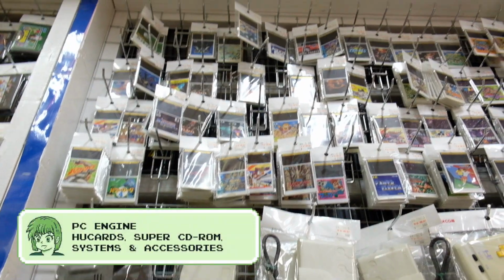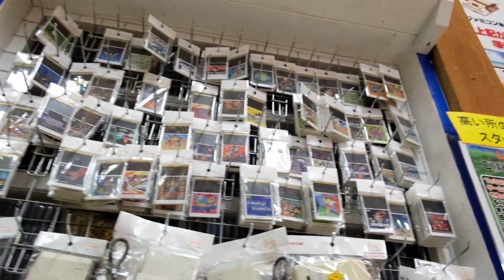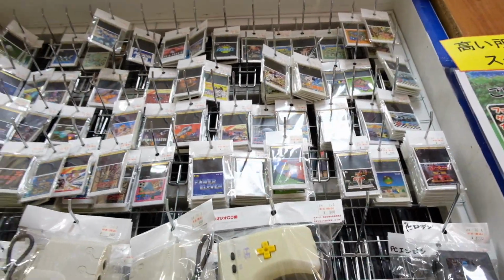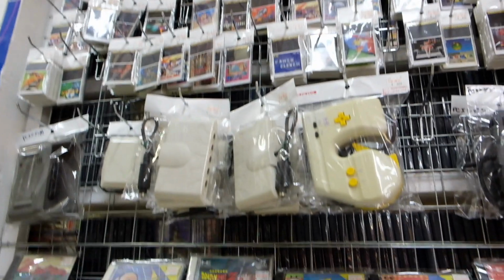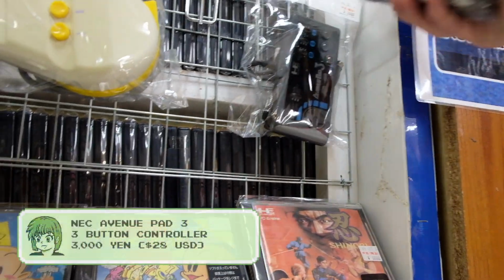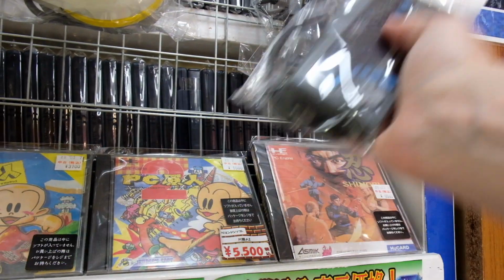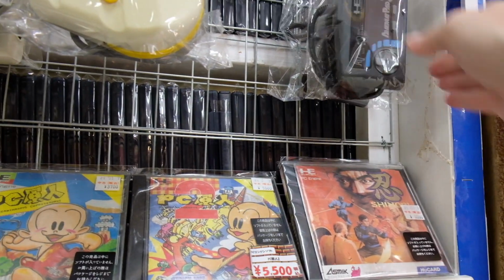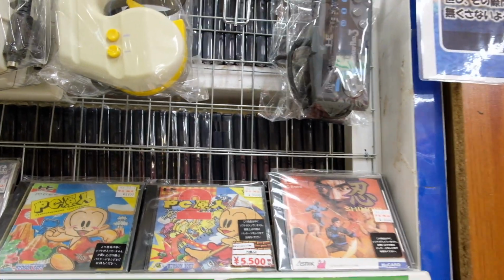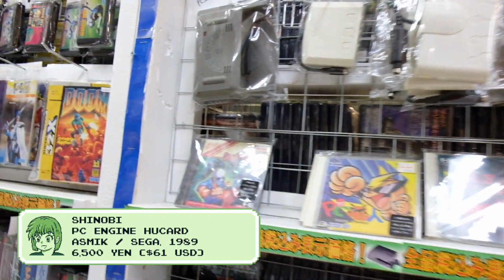PC Engine, nice rack of stuff here from loose HuCards, Super CD-ROM titles, boxed HuCard titles, accessories, and also some systems. These Avenue Pads look in pretty good condition, but slightly pricey at 3,000 yen apiece, but yeah, good pads nonetheless. And also Shinobi there for the PC Engine, boxed. You've also got Splatterhouse there.